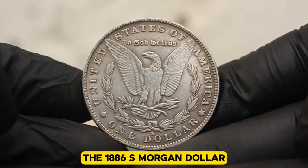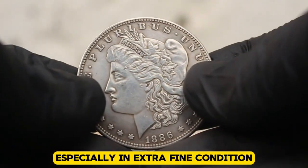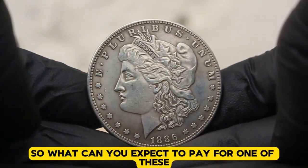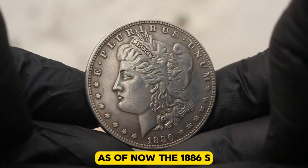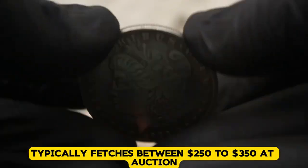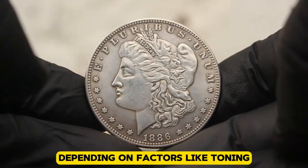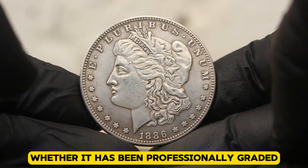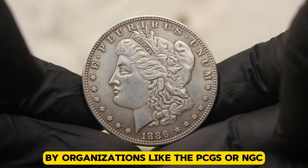The 1886 S Morgan dollar, especially in extra fine condition, is quite a collectible piece. So what can you expect to pay for one of these in today's market? As of now, the 1886 S in extra fine condition typically fetches between $250 to $350 at auction, depending on factors like toning, eye appeal, and whether it has been professionally graded by organizations like PCGS or NGC.